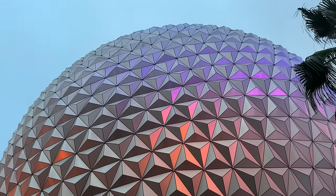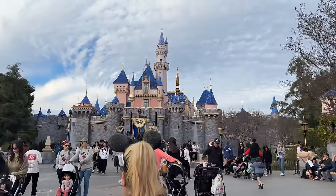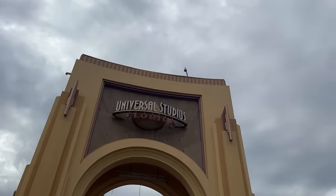We've got one Walt Disney World park left in our rope drop series in Epcot, but I think we're gonna make this thing bi-coastal and take it out to Disneyland, also do the Universal parks, so let me know what other parks you wanna see the rope drop series at.